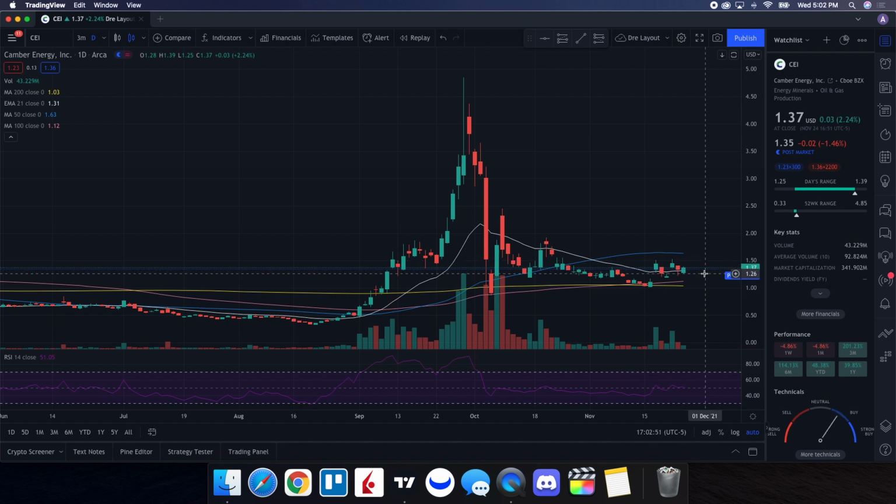And as far as support is concerned, again, you just want to see a continuation of Camber holding up the $1.20 area. And if it decides to pull back even more, then the next level where you could see some strength would be right here around $1.15. So now you have a good idea of where you might want to have your stop losses and so forth and the type of move that you're looking for out of this trade.